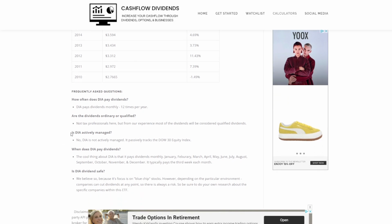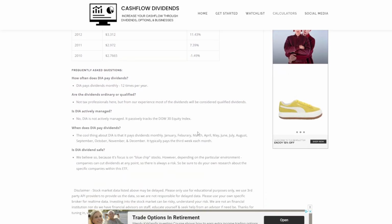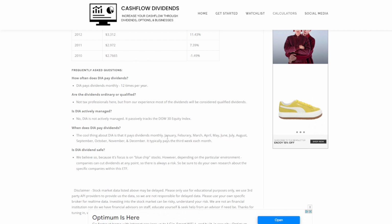Are they actively managed? No, it's an index fund. It tracks the Dow 30, and they pay monthly, like I mentioned, every month. I believe it's the third week of the month, so that's cool, something to consider. And then, is it safe? We believe so. They're focusing on blue chip stocks.